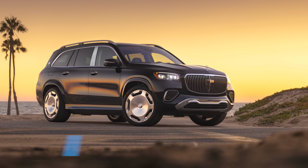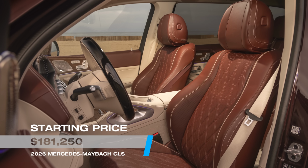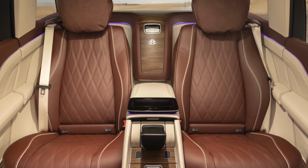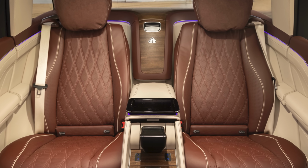The GLS also tops our list for the best super luxury SUV and the best large performance SUV with the Maybach GLS, which is one of the most comfortable, well-appointed ways to travel on 4 wheels, and it ditches the third row to make more room for reclining luxury thrones for your passengers, and that makes it a joy to both drive or be driven in.